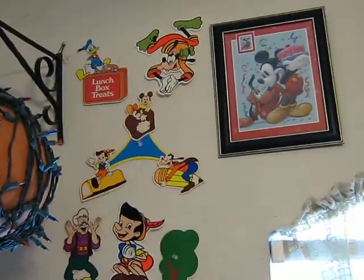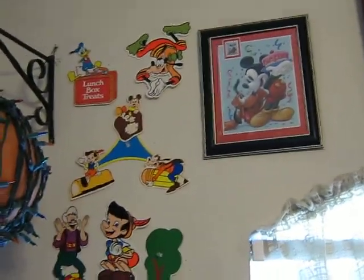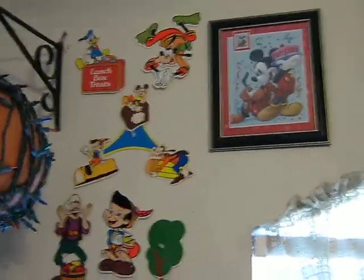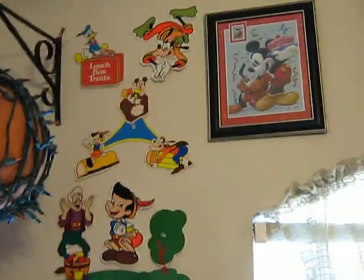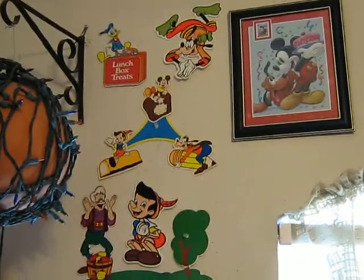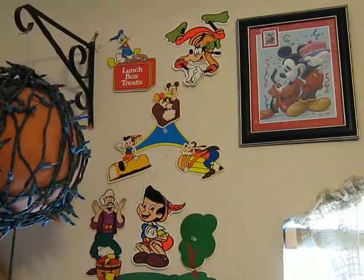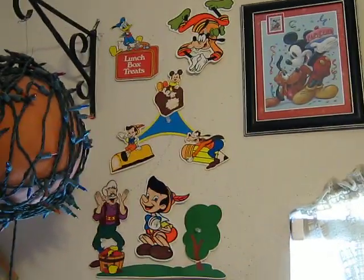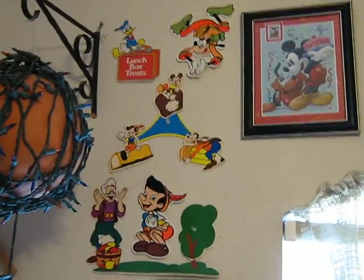some of you fellow oldsters might remember that in the 70s and early 80s, Hostess, the cupcake people, had the Disney characters as mascots, and those are in-store display pieces. Very cool. I like stuff like that because it wasn't generally available to the public, but I have some really good friends from Flickr that sent me those over the years.